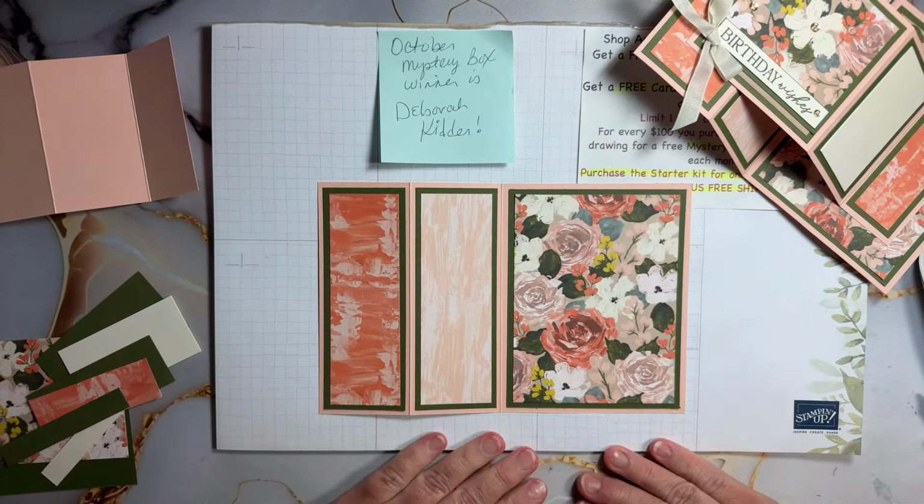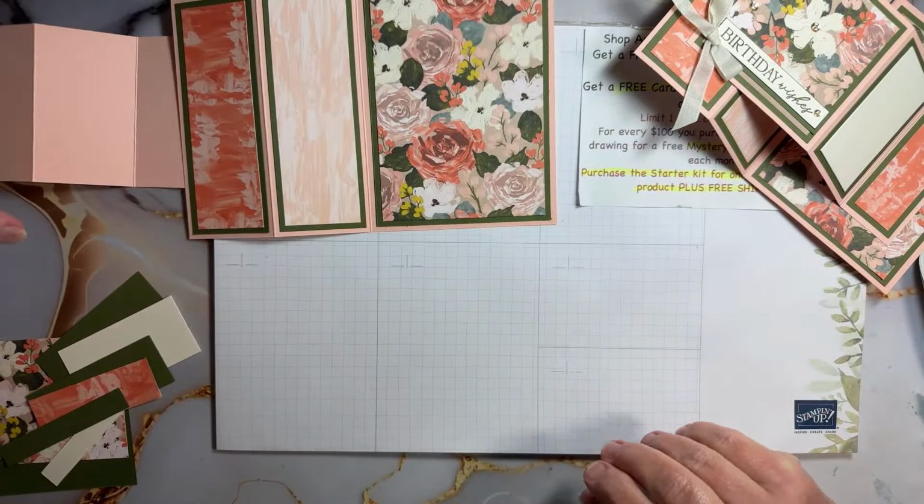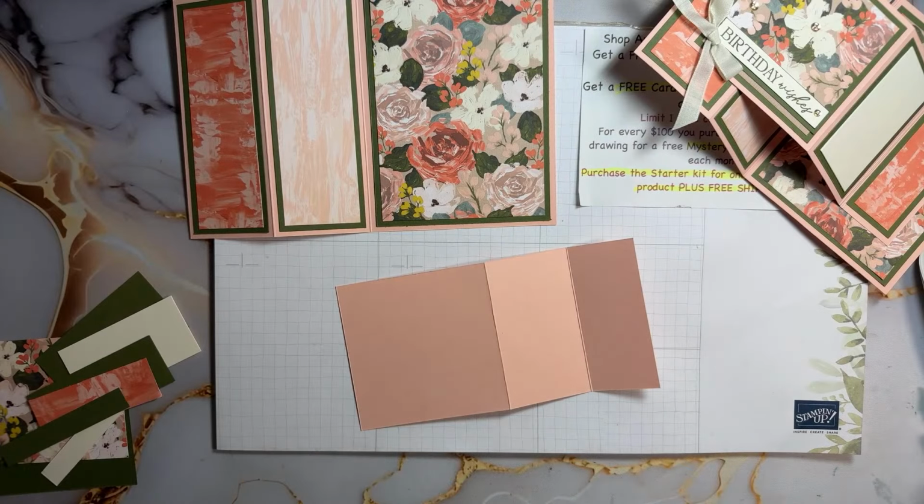Okay, so this is the inside or the back base piece. So that's all put together, so we're going to set that aside. Then we're going to put this one together.